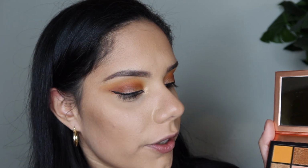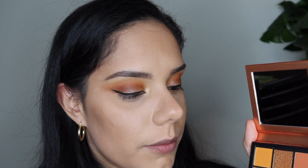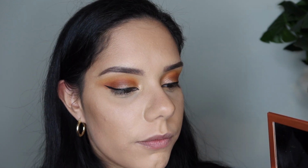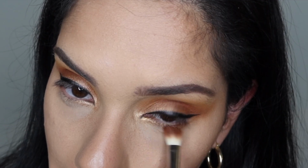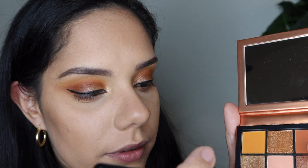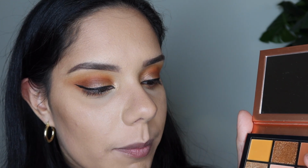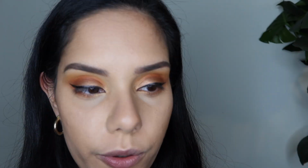And I'm gonna use my same blending brush because it is pretty flat. I'm gonna use this to blend colors under my eyes. So I'm gonna first take this shade right here, this burnt orange shade. I'm just gonna take it onto the tip of my brush. And now to keep this really precise, I'm gonna take the dark chocolate brown onto this concealer brush. And I'm gonna do this on the very outer corner right here.